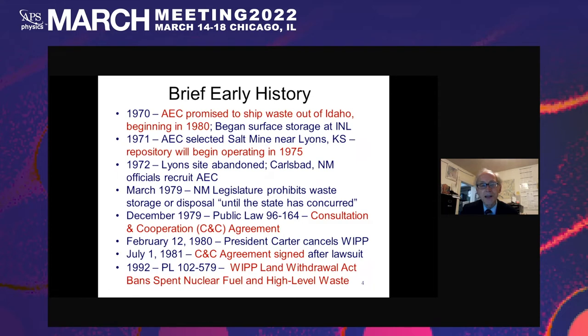By 1979, responding to what DOE was doing and citizen concerns, the New Mexico legislature passed a law prohibiting waste storage and disposal until the state had concurred. Congress didn't necessarily like concurrence, and so when WIPP was first authorized in 1979, the law provided for a consultation and cooperation agreement between DOE and the state. That law also said WIPP would not be subject to Nuclear Regulatory Commission licensing like many nuclear facilities are.